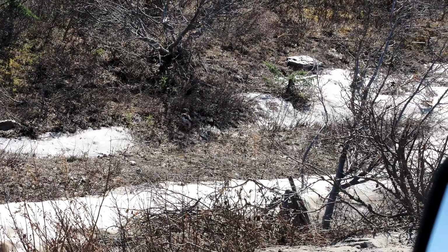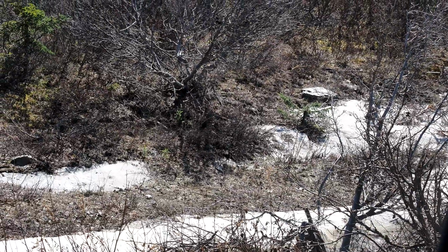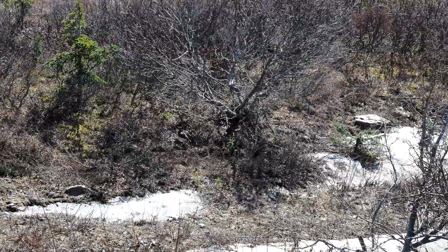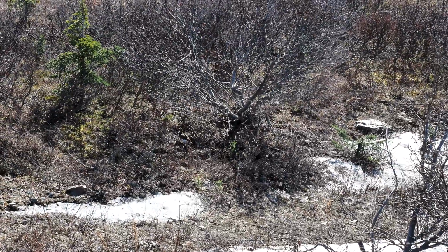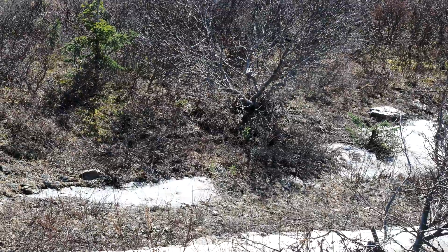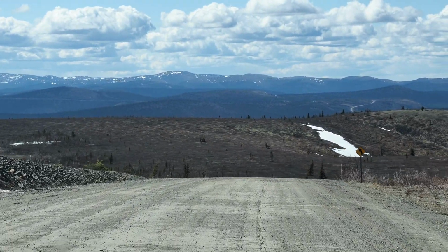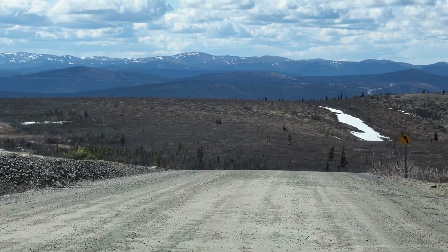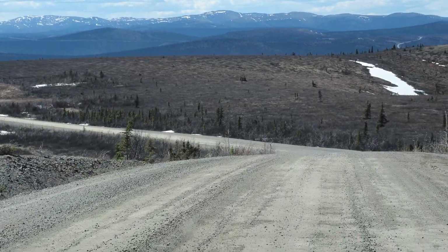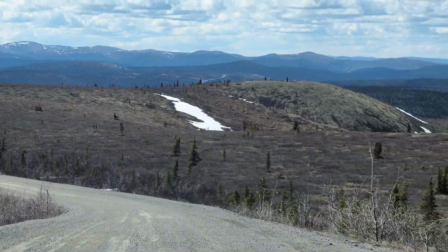There's an interesting little critter who was in the road. Almost looks like a prairie chicken of some sort, but obviously it can stand all the cold up here. Okay, we are now at kilometer post 64. The elevation is 1,179. And this is just one incredible ride, what can I say?